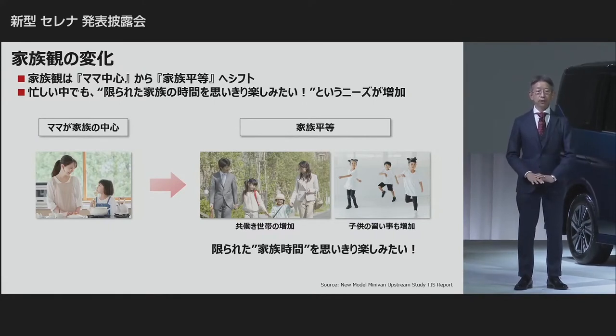Families with both parents working have increased, and mom is busy working, so is dad. And children are also busy as they start cram school and lessons at a younger age. All family members are busy every day. That is why there is a growing need for families to enjoy their limited time together, in our view.